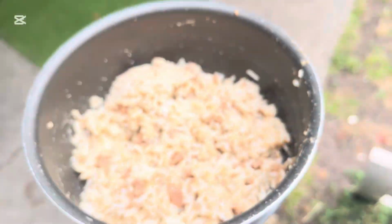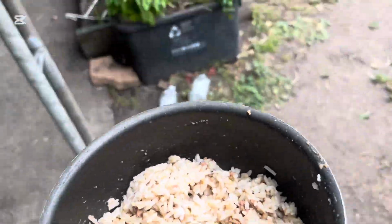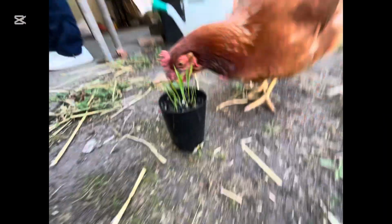So let's talk about the number one mistake that stops egg laying. The worst mistake that ruins egg laying is too many scraps. Even healthy scraps should be less than 10% of their diet. If your chickens eat too many treats, they ignore their feed.